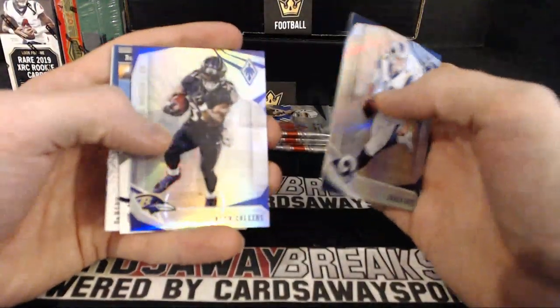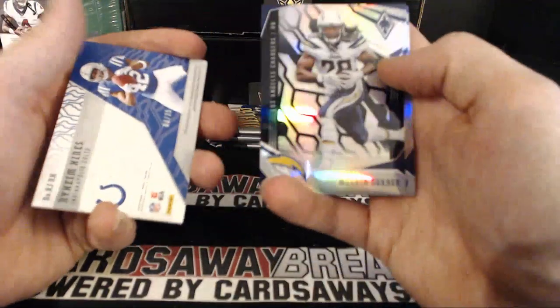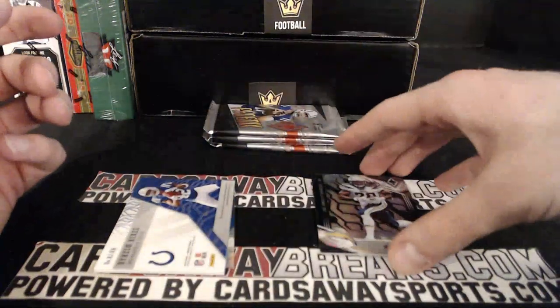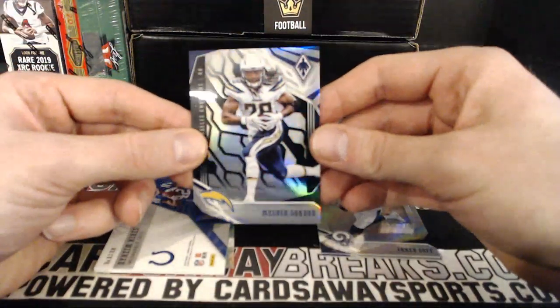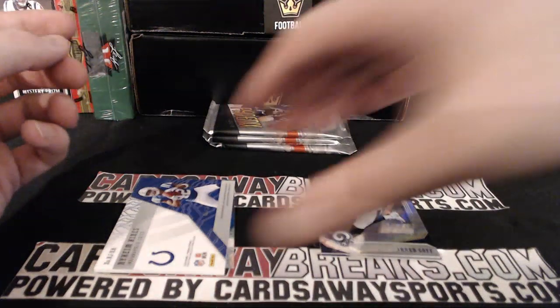Jared Goff, Alex Collins, number to 10, Melvin Gordon. Bam. Ooh, how about that? I know you guys saw that one. That's beautiful. Number to 10, Melvin Gordon. Here we go, Chargers. Pulled a nice Leaps and Bounds Melvin Gordon out of Plates and Patches. That was pretty sweet. All right, here we go.